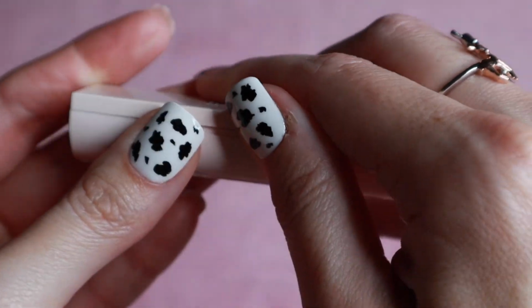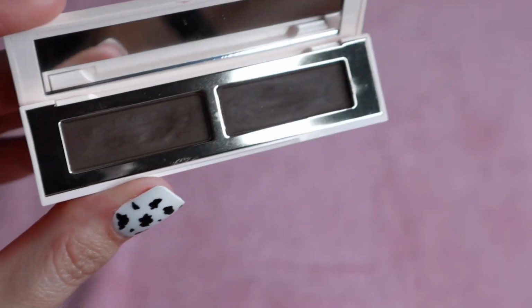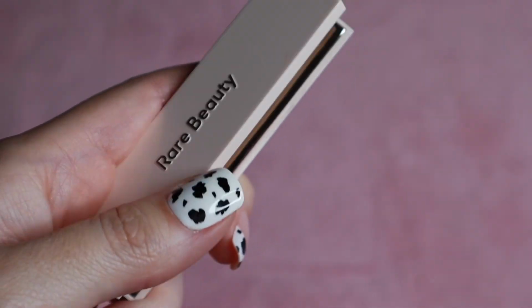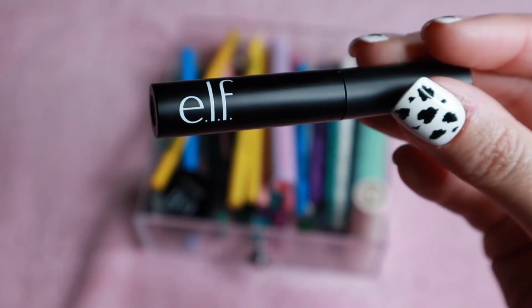as well as the Rare Beauty brow powders. I definitely want to continue using these. I would love to be able to hit pan on these. I do have a significant dip in both of them. It's probably hard to tell, but I want to use both of these for my brow products. And as for the brow gel, I'm just going to use this Wow Brow Gel from e.l.f.